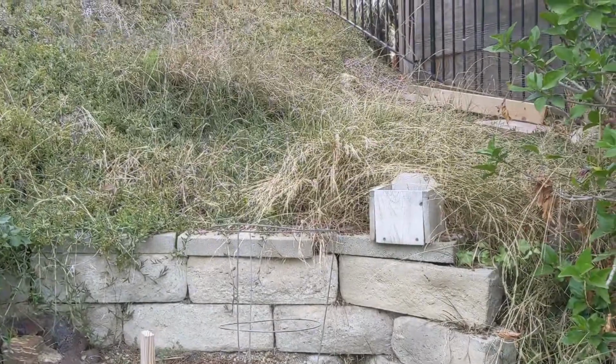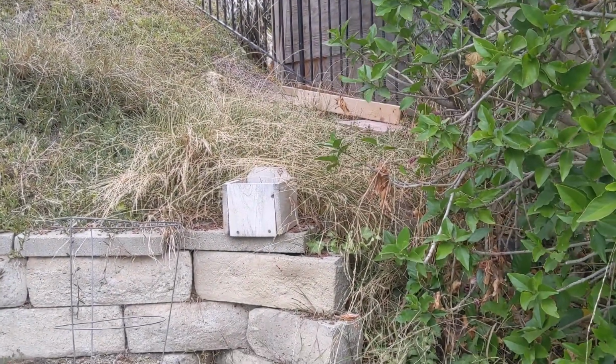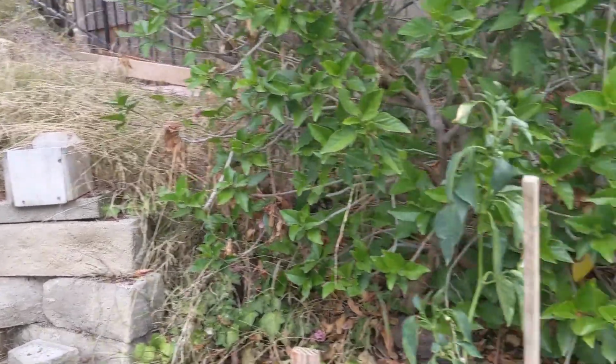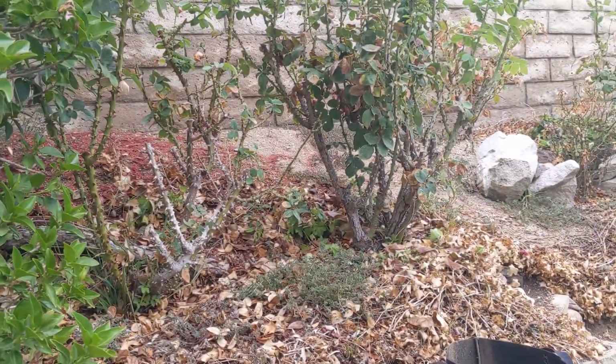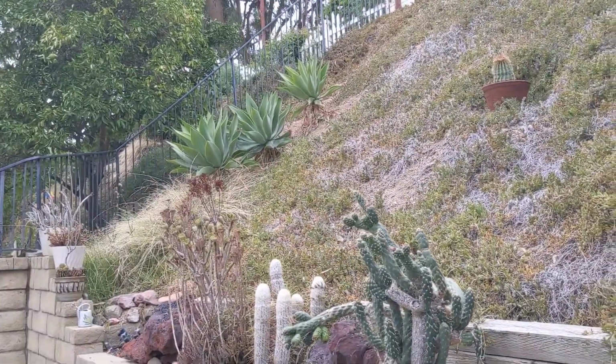I still have a ton of work to do up here, but I'm going to save that for tomorrow and just try and take an hour a day or whatever and get back on track again. I've got to do a bunch of watering, but I'll take care of that off camera. And yeah, that's pretty much it.